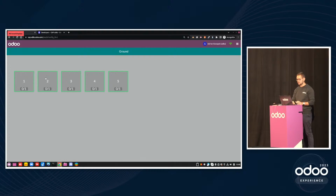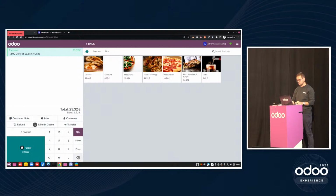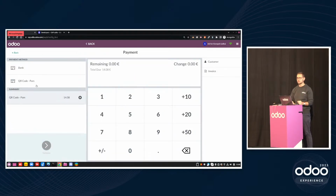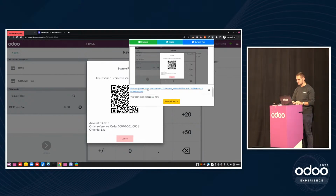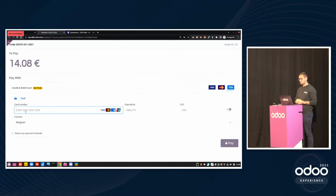So I want to check out, of course, our calzones in order to compare what Gina has and what Pam has. So let's take only one calzone, I'm not that hungry, and a soda. All right, place the order to the kitchen. Let's proceed to payment, and here again we have the QR code for Pam. Validate it, and we generate a new QR code here, and of course being redirected to our web page checkout. Here, because they are both different companies, Odoo did not recognize my bank credentials, but let's give them again.